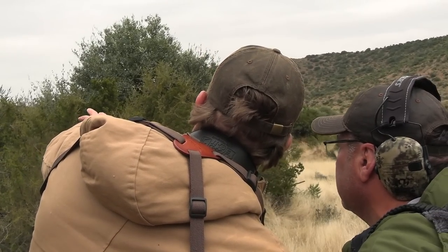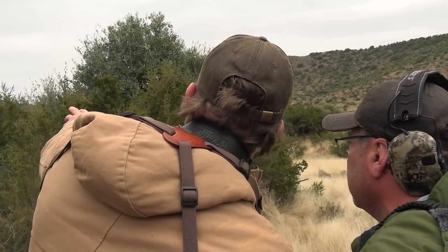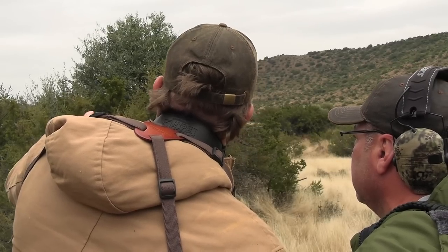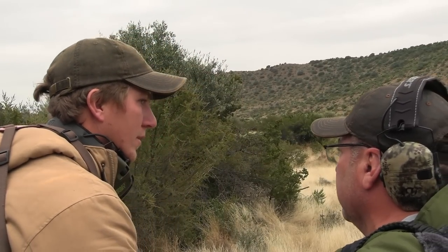They're right at the bottom of that little slope of the mountain. They start feeding down, so we'll just carry on heading here and get close and see if there's a nice bull in there. Okay. All right.